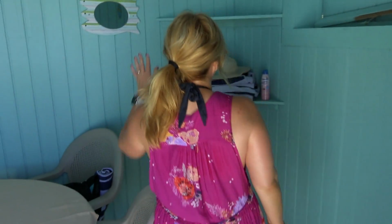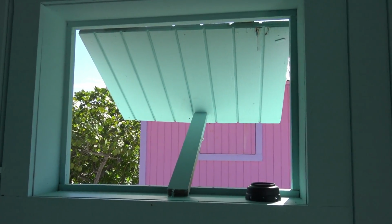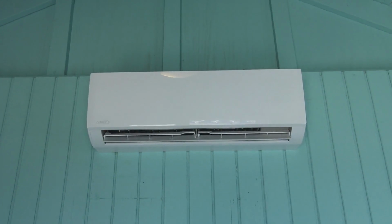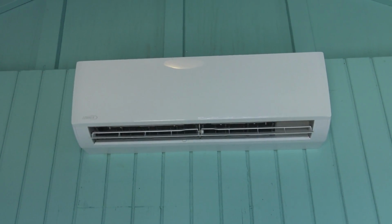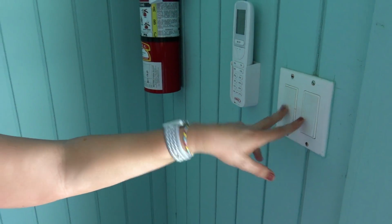So over here you can see that you have some shelves, and these are the windows that I was referring to that you can shut so you can enjoy the air conditioning. Now when we got here, they were actually open and it was a little bit more light, but you also have lights right here and a fan that turns on when you do that. So we just turn the fan on. Then you have a nice table to enjoy your lunch.